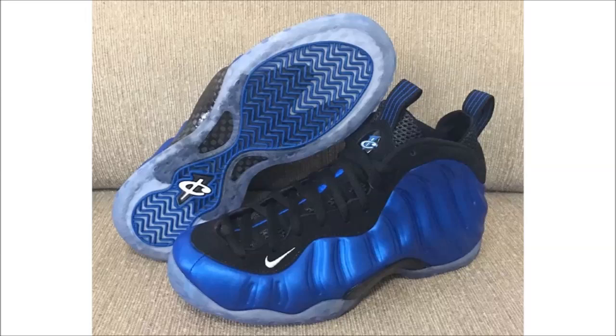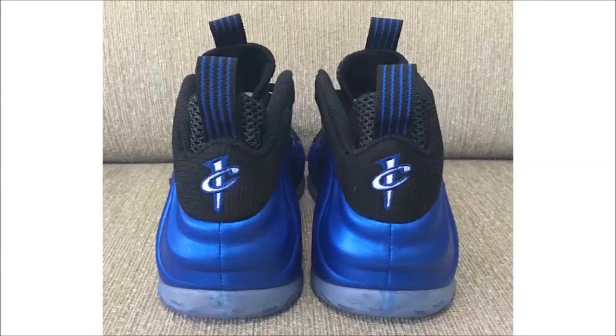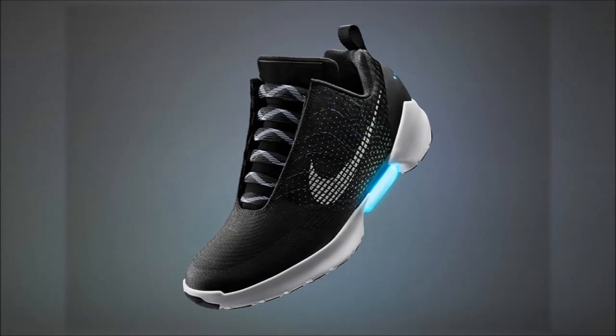These were originally thought to release in early 2017, but the confirmed release date is set for December 15th, and retail is $230. I don't even know what to say about these. I'm going to make it quick. Retail price, $1,000. What the fuck were they thinking?